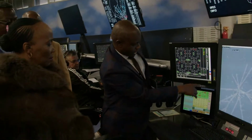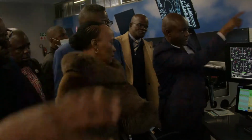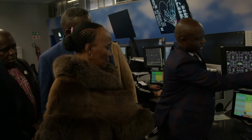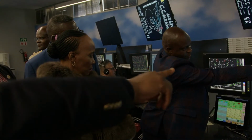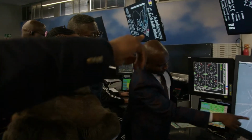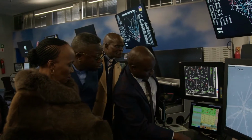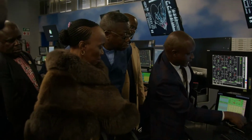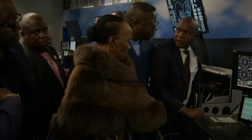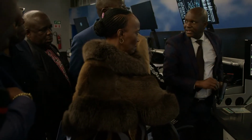So this is the airspace we are controlling. This is the continental, over the land. That side we saw over the ocean. You can see all the aircraft with our radars. We can see even in Botswana, Zimbabwe, and this would be Mozambique, Swaziland, and Lesotho down there. So all of these aircraft we are able to see. But we won't be able to see aircraft in the DRC.